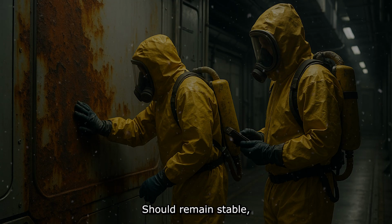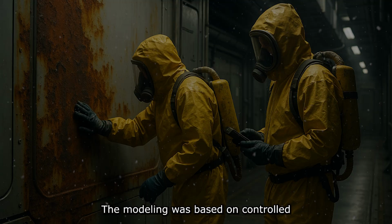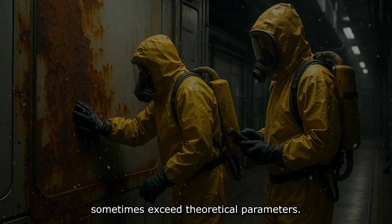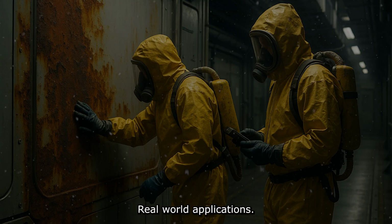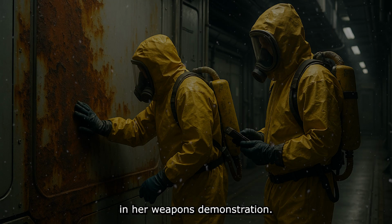"Should remain stable?" I repeated. "You don't actually know." "The modeling was based on controlled laboratory conditions," she admitted. "Real-world applications sometimes exceed theoretical parameters." Real-world applications. She was talking about people's lives like they were data points in her weapons demonstration.